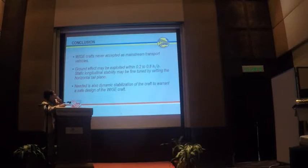We can study on this, and static longitudinal stability may be fine-tuned by setting the horizontal tail plane. Also needed is dynamic stabilization of the craft to warrant a safe design of the wing craft. Now, one last thing that I need to highlight about wing craft is that it also has a hopping problem. It gives so much lift when it's so near to the ground, but then it quickly loses its lift once it reaches outside of ground effect. As a result, your aircraft will fly like this. So this is one of the stability problems.